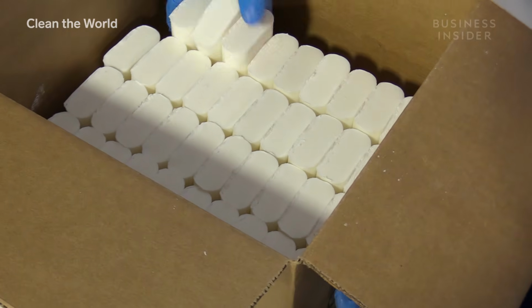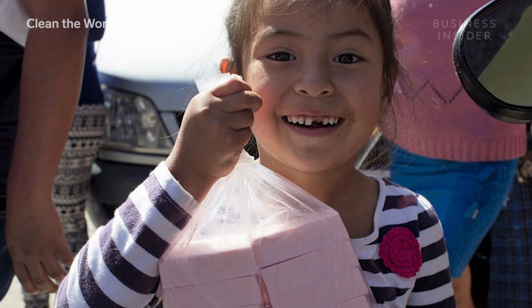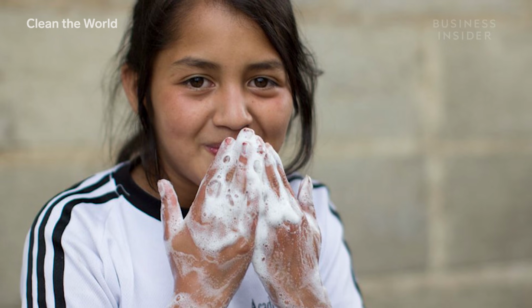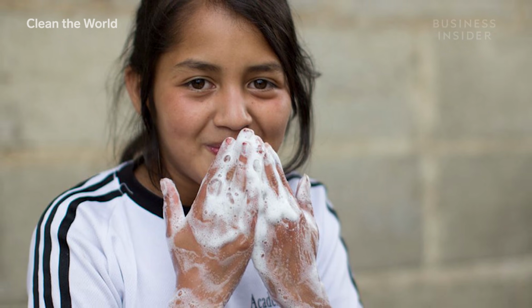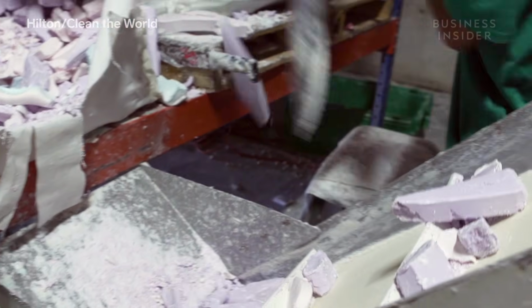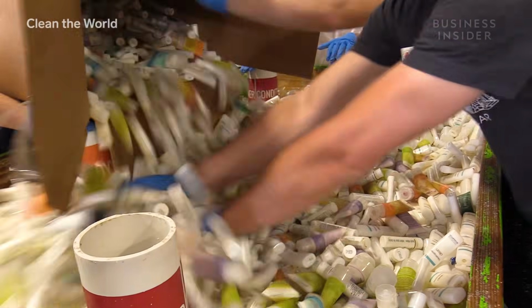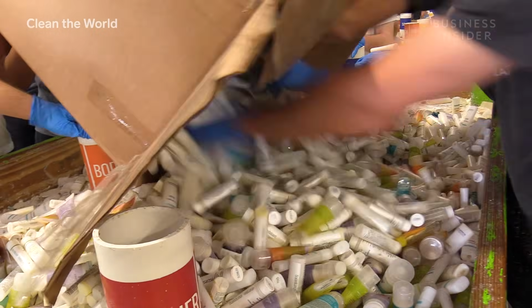Once they're boxed and loaded onto pallets, the bars are distributed to homeless shelters and organizations in the US and to people in need around the world. Hilton has pledged to divert all of its soap from ending up in the trash by 2030, and Clean the World has kept 20 million pounds of hotel waste from polluting North American landfills since it was founded.